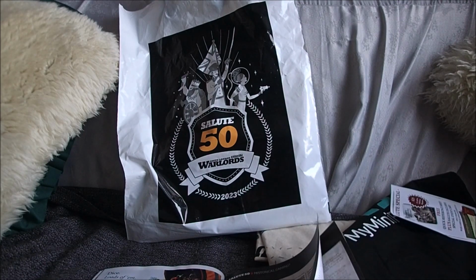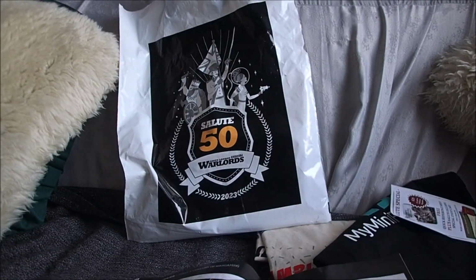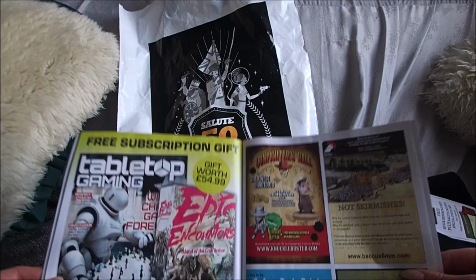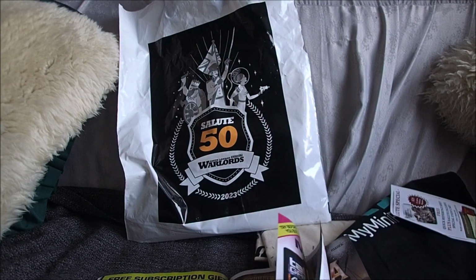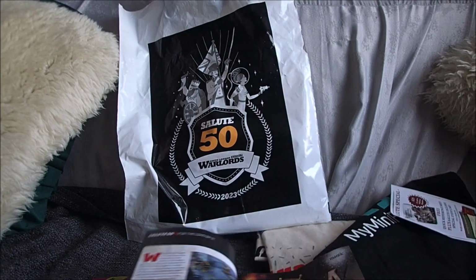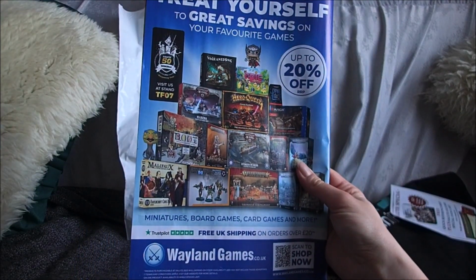Just showing you the pictures really. Nobody's got any chance to read any of this, have they? Does anyone actually read the magazine while they're at Salute? I don't. I don't get a chance. I'm just walking around looking at stuff. Probably not the best way to do it. I do try and have a flick when I'm stood in the queue. You know, when you're queuing for the queue, which is traditional at Salute, to queue to the queue. But yeah, up to 20% off.